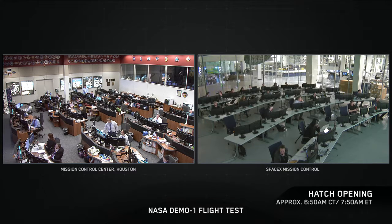Again, tracking hatch opening a little bit earlier than expected. Could happen as early as 6:50 a.m. Central Time. We'll continue to provide updates as the crew works through these procedures a little bit ahead of schedule.